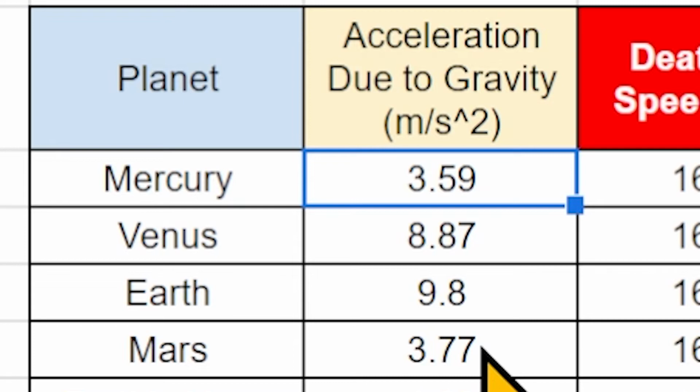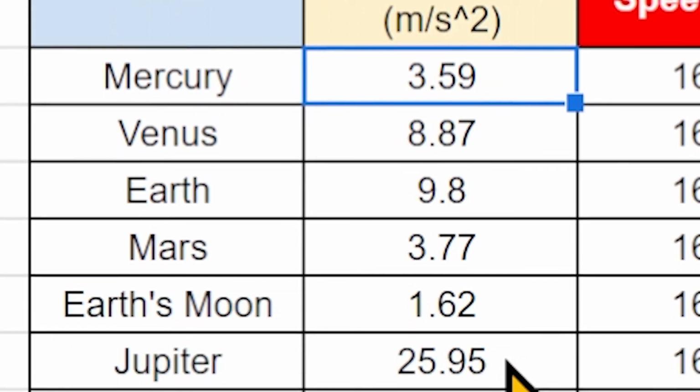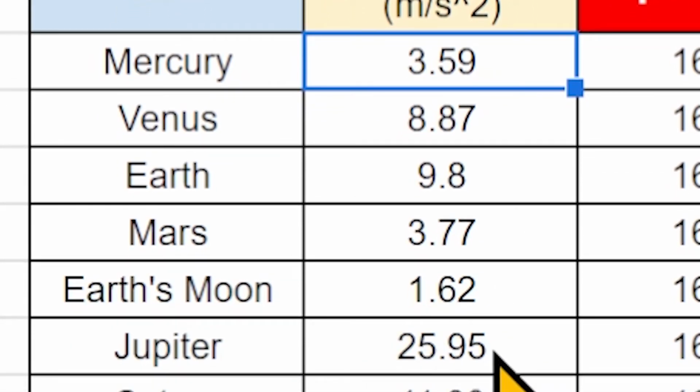So maybe it's a good idea to know how far a person can fall before they die on the planet Mars. Maybe OSHA requirements might show up or something for that. Anyway, then we also have the Moon, 1.62 meters per second squared. Jupiter, you see that one is very, very high, 25.95. So you accelerate very quickly on Jupiter.